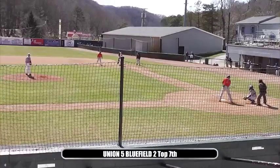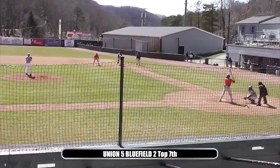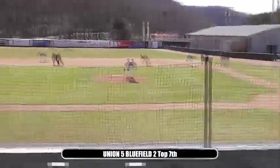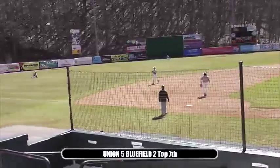Five to the score. Slight lead at first for Reinert, who is hit by a pitch to start it out. No outs. The offer to the second baseman. Ground ball left side, through for a base hit.